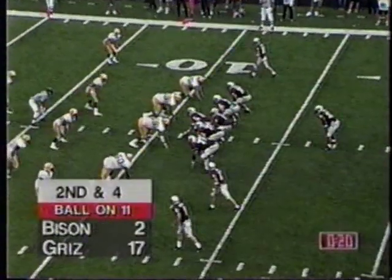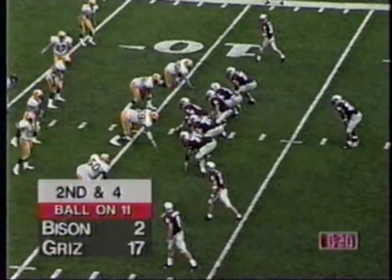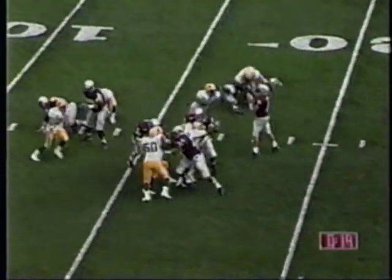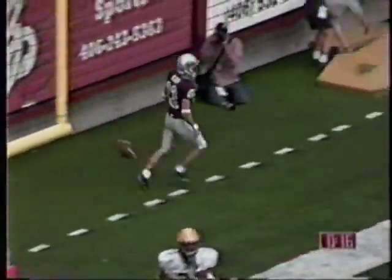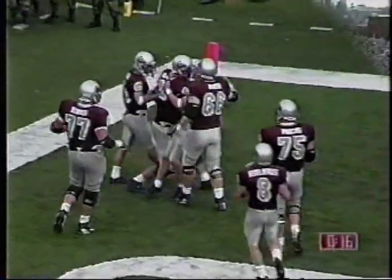Disney looking to add to a 17-2 lead. NDSU showing blitz. Disney's going to check off and change the play. And now Jared Essler, NDSU's free safety, looks as if he's calling off the play. Here they come, throw to the end zone, touchdown. Dane Oliver got behind the coverage of Frank Irby, and it's 23-2.